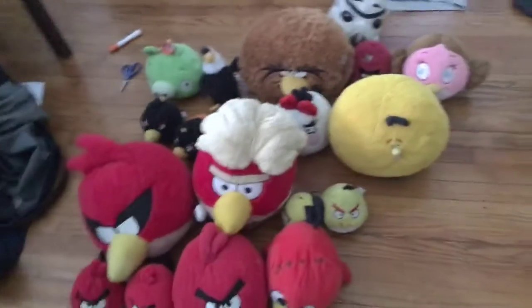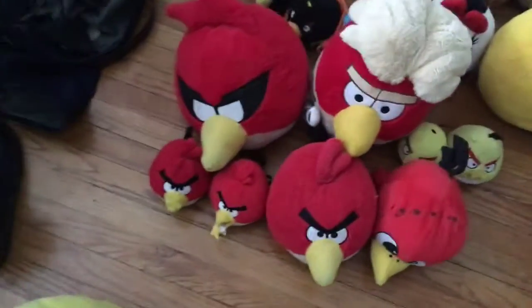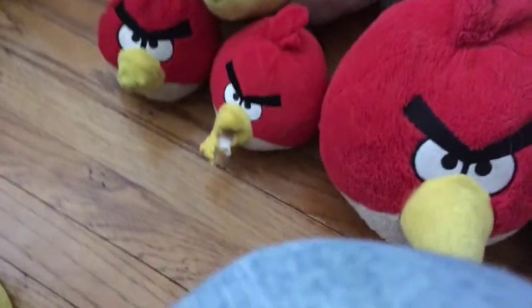And today, I will be showing you my Angry Birds stuff. Last time I did a plush collection. Well, today I'm going to be showing you my Angry Birds stuff, like more than plushes. So, first, here are my plushes that I have. So, we're going to start with the plushes.